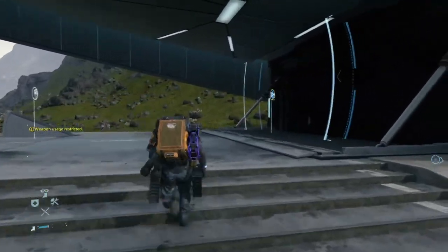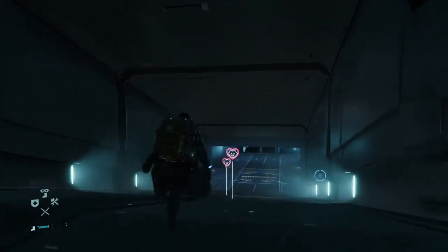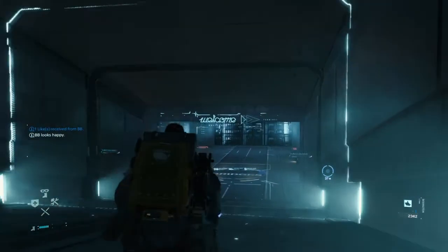Scanning Bridges ID. Verifying ID. Clear. All weapons will remain locked. Decontaminating suit. All clear. Welcome, Sam Porter Bridges.